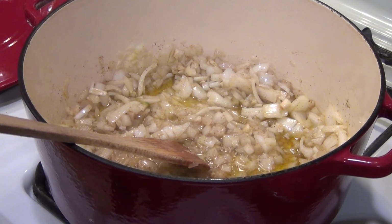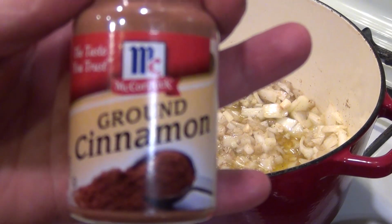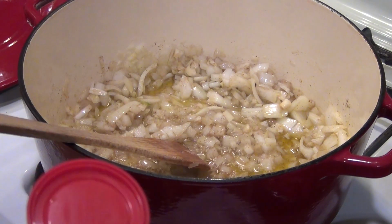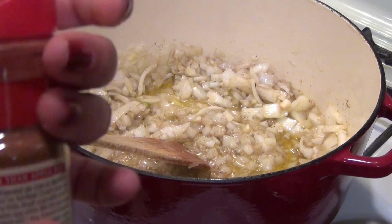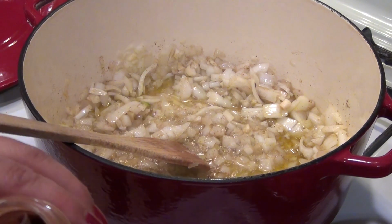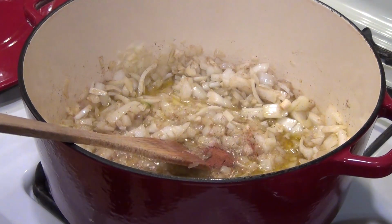But what I like to add to my ratatouille, to my mother's horror, is cinnamon. I only put a little bit, but I love the taste of cinnamon mixed with eggplant. It's absolutely delicious. So I'm just gonna open that from the top and add just the half of a teaspoon of cinnamon to my dish. That's it.